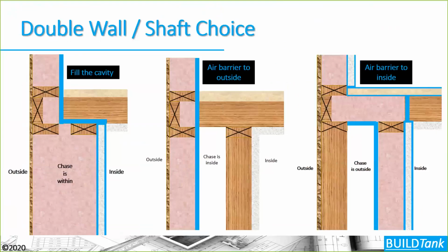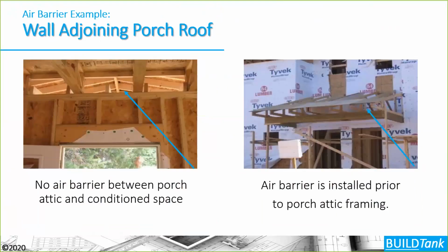So there's a variety of different ways to handle double walls or shaft walls that are adjacent to exterior walls. You can fill the chase completely full of insulation. You can define the air barrier and thermal barrier system to the outside. You can define it to the inside, depending on the architecture here. But ensuring that you have that continuity of your air barrier and thermal barrier system, that's what these programs and codes are trying to determine here.